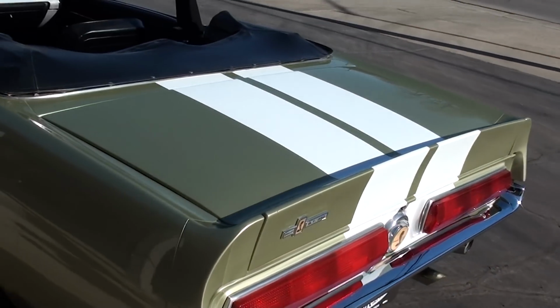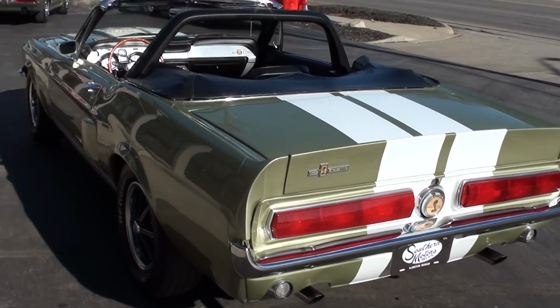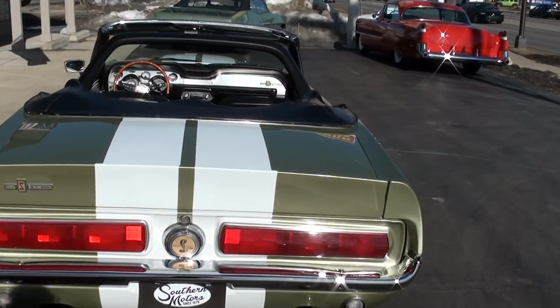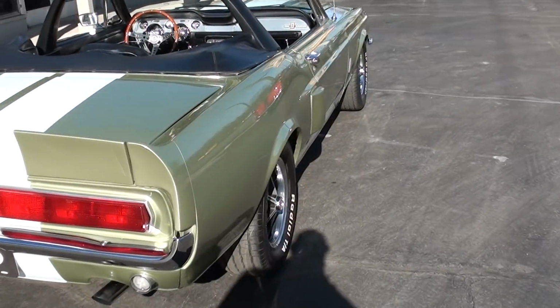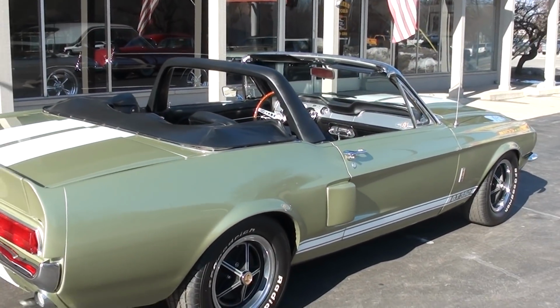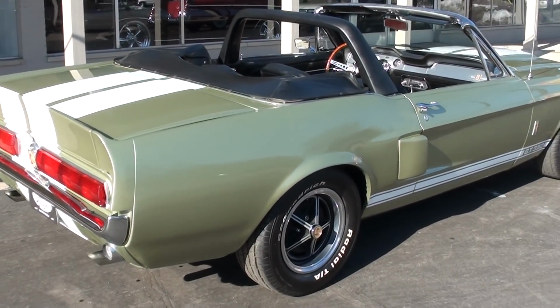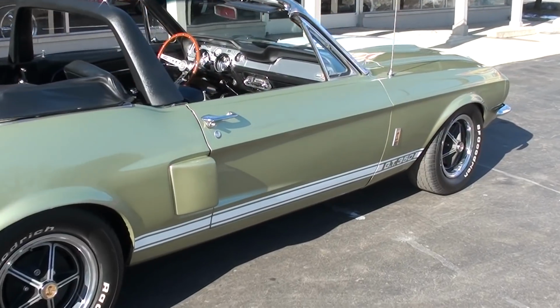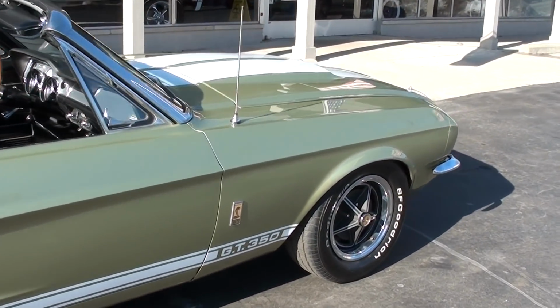It's got a 302 with a Paxton vintage supercharger in it. It's got a Borg Warner 5-speed manual transmission. And again, it's a Shelby tribute. It's got all the Shelby dress-up kit on it with the roll bar. Very nice car, man. Recent restoration. Gentleman told me there's not many miles on it since they got the car done.